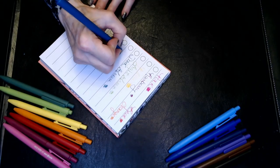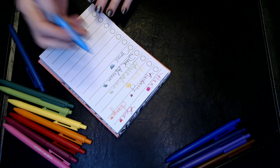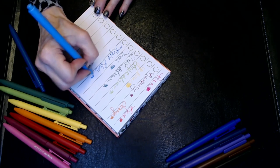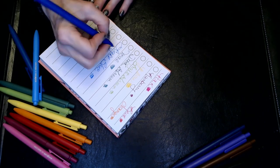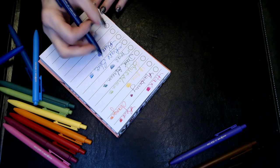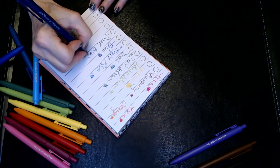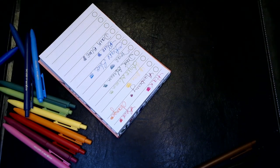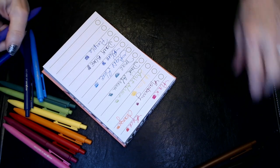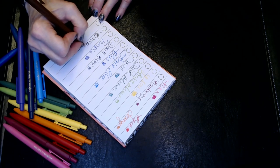This looks like teal. We have a light blue. It's a pretty shade of blue. This one's a darker blue, almost like a navy. Actually, almost like a black blue. We have a purple. Brown. So many different colors in here.